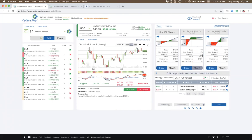So to trade this, you would have to put up $224 to trade this credit spread. Your max return on this is $76. So the ROI is basically $76 divided by 224. That will give you your maximum return on this particular trade. So that's how you calculate returns on a credit spread.